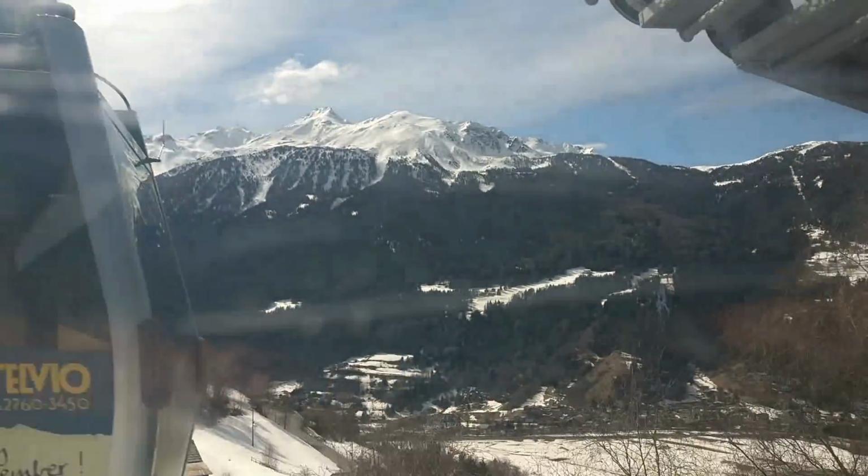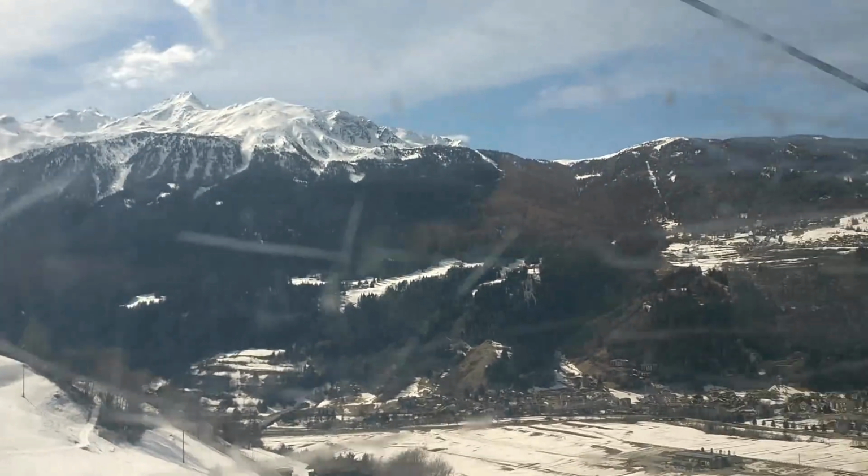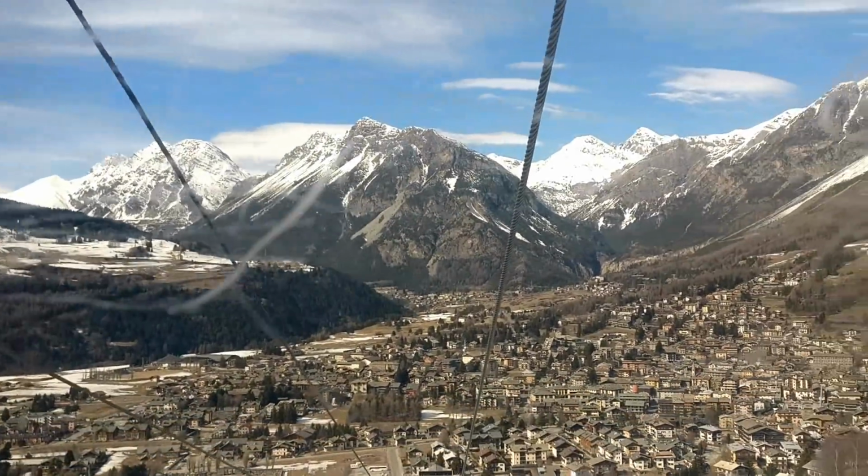I am in the gondola, and the view is just wonderful. It's a bit noisy, probably the camera. Oh, I just passed the pole here, but yeah, look at that! Look at that!